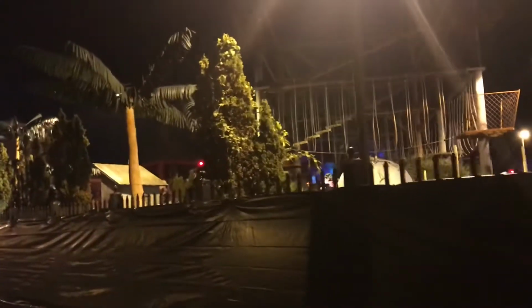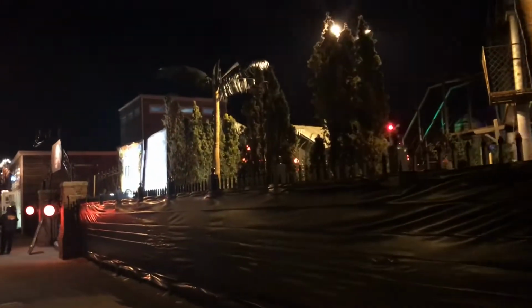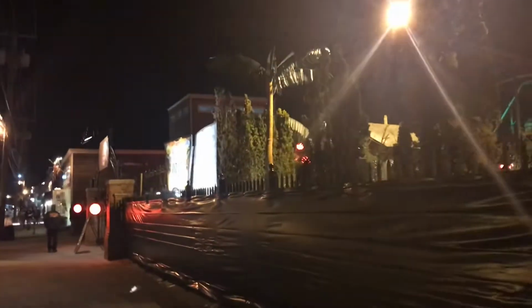I've heard mixed reviews about it, but still, it's weird knowing that I've been so close to this haunt event and I haven't even been to it. So, I think the plan is to show you a little around the park, and then we're gonna go in some of the haunted houses. Let's do this.